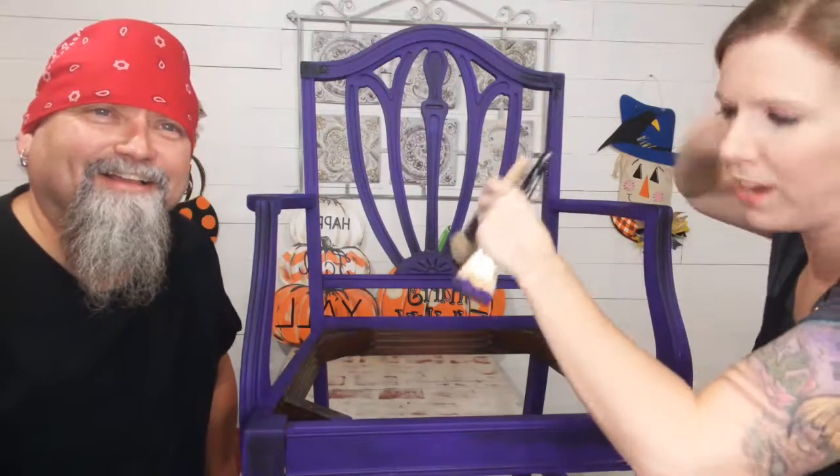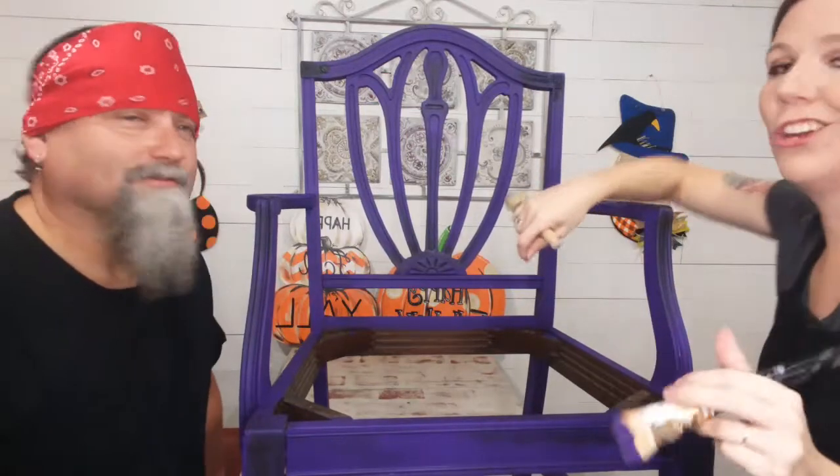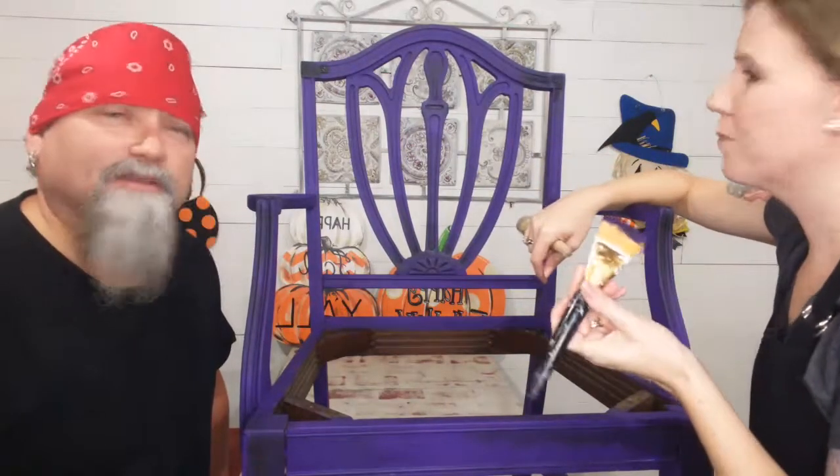Lori says she's making pumpkins. Oh, we need some of your pumpkins over here. Yeah. She does crochet. Nice. Little crochet pumpkins. They're cute. So cute. Send us some pics.